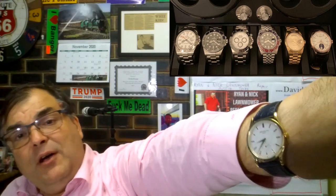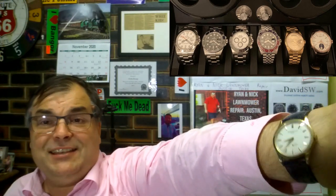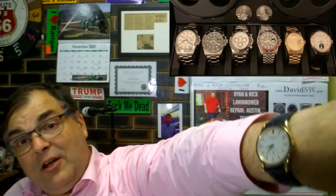Patek recently made all the gold pieces the same price. Traditionally, yellow gold was a smidgen cheaper than white or rose gold, but now they've made it all the same. For example, I'm wearing a 5196J, the yellow gold. This watch now retails for $24,000 US, the same price as the white gold and the rose gold. We'll see how the secondary market responds to that.